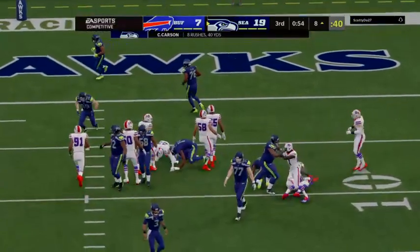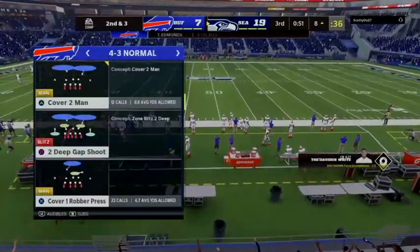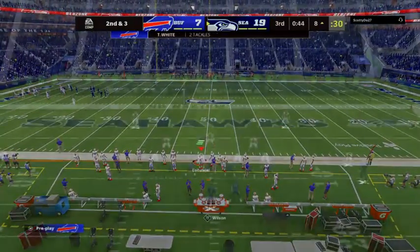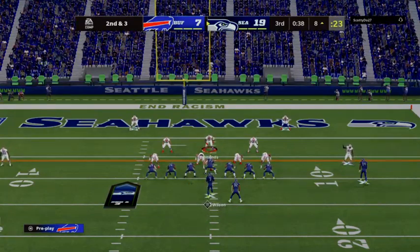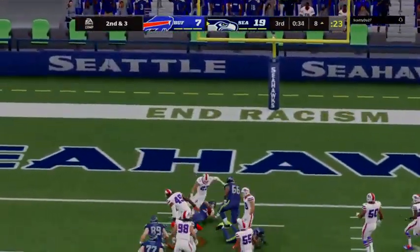And effective running here. He'll take it down inside the 10. 40 yards rushing for him now to this point. A lot to praise on this drive, obviously. I know you're seeing what I'm seeing. Those guys up front, they're getting it done. Doesn't matter what play is called. They are handling their business at the line of scrimmage and dominating right now on this drive.